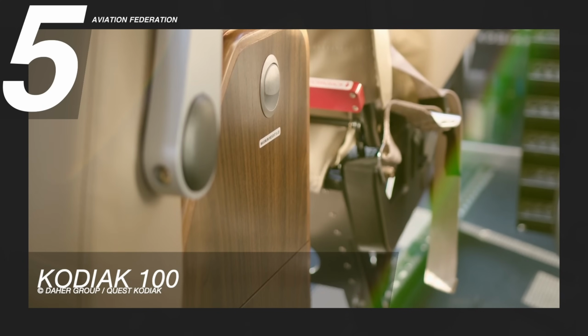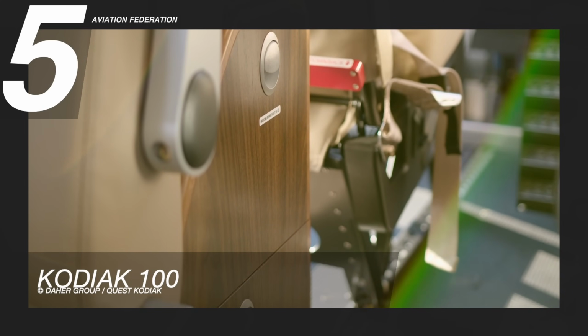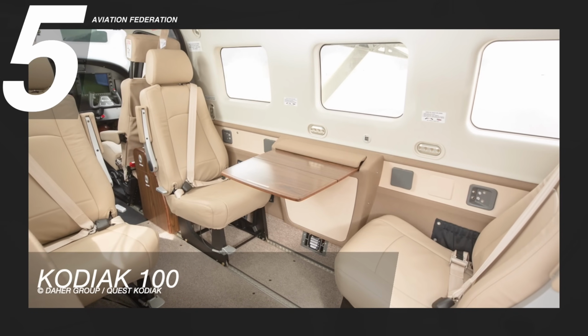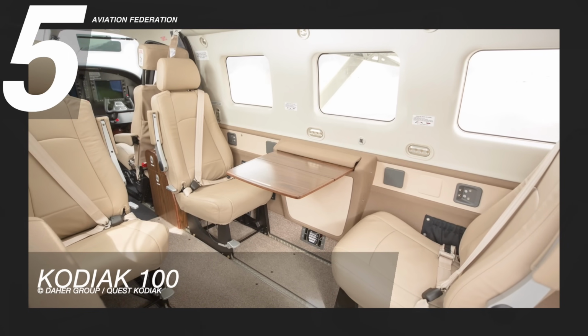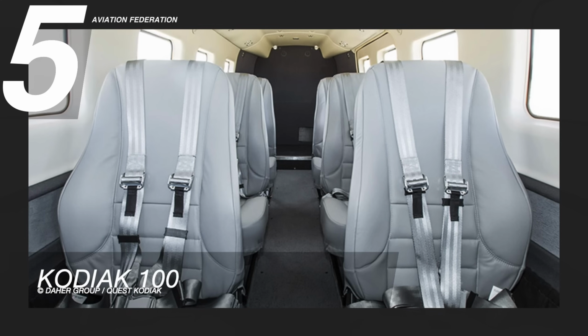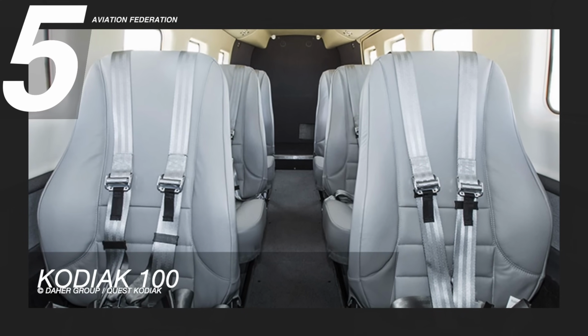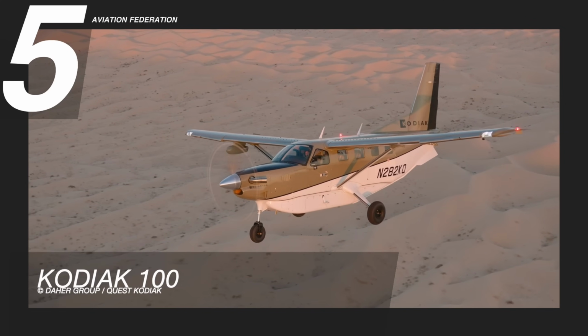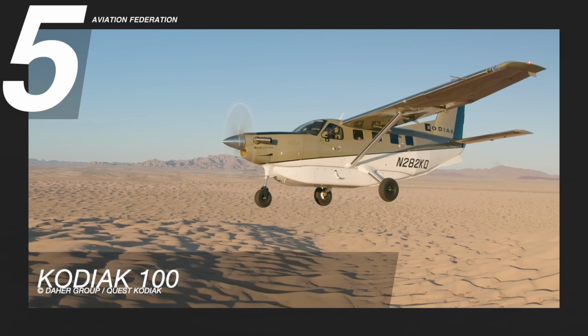The Timberline interior includes a lush carpet, faux leather accent panels, seat storage pockets, and cup holders. Meanwhile, the manufacturer's preferred interior option is the Summit, which offers club seating, optional tables and cabinets, and carpeted flooring. The base price of this unit is over $2 million.